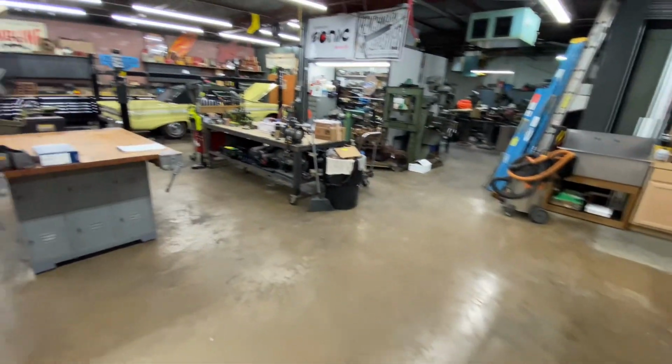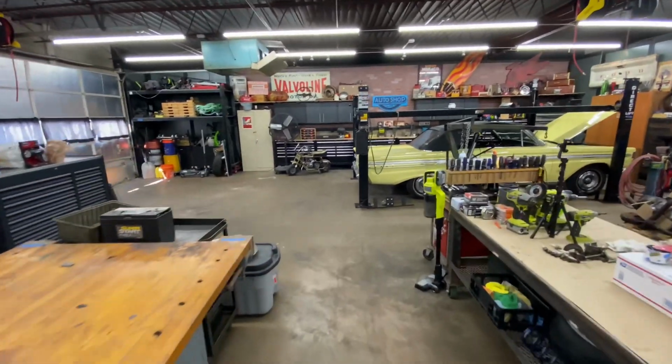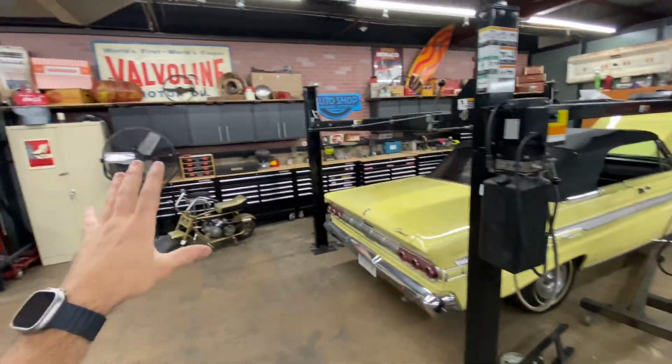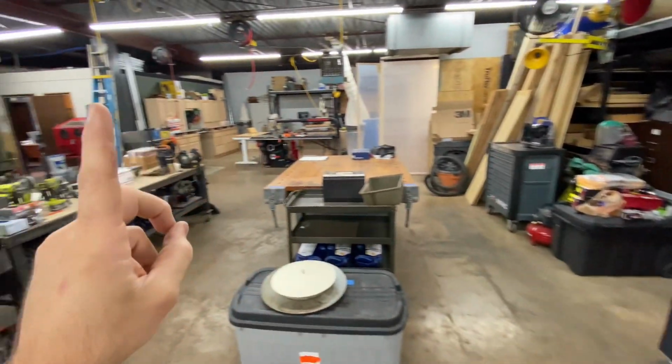And outside of here is going to be the automotive section of the course. So the auto shop class will be on this half. Got our four-post lift, tons of toolboxes and tools, lots of equipment. But let me tell you how you can help us.